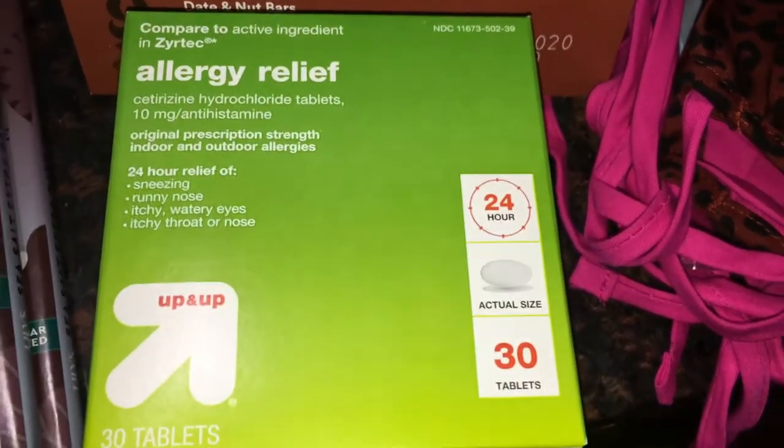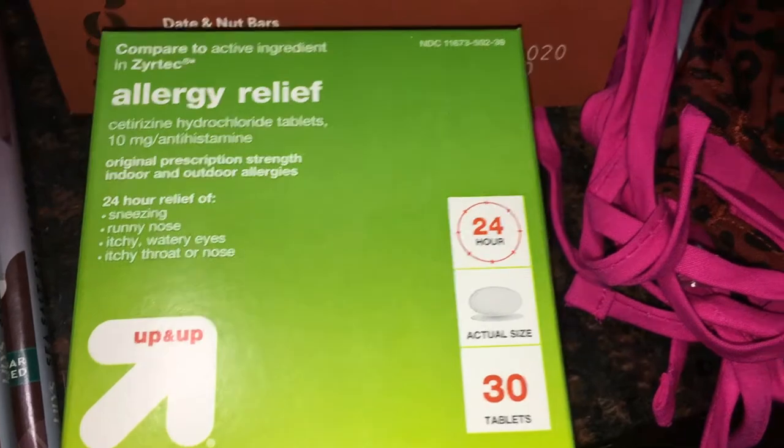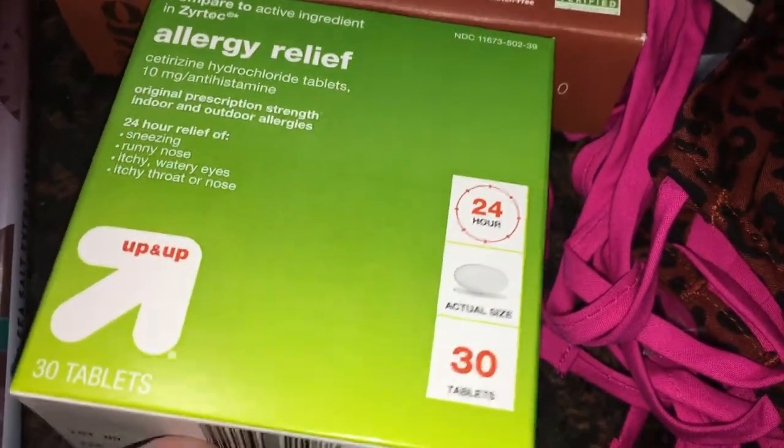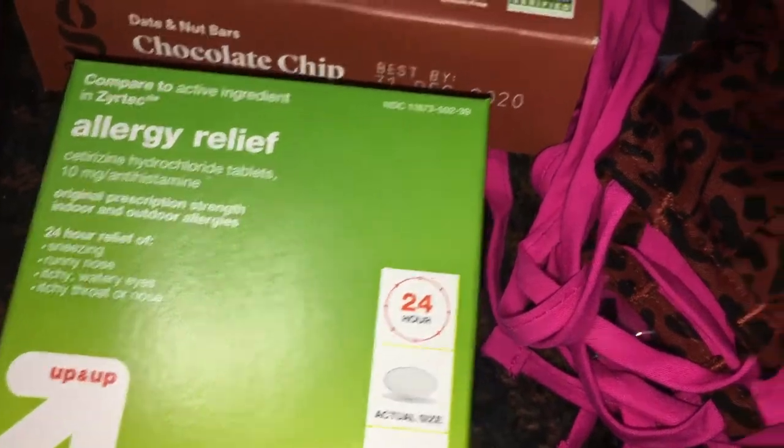I've been doing the Claritin. It doesn't really seem to be helping. So I don't know if there's a difference between the Zyrtec and the Claritin. Let me know. I don't really take any of this stuff very often, but I seem to be suffering lately. So we're going to give it a try and see how it is.